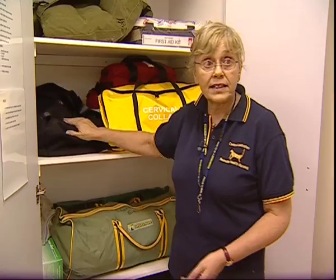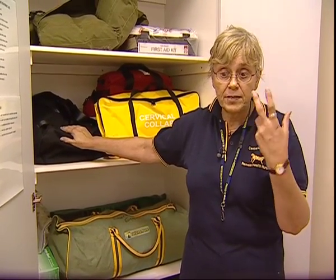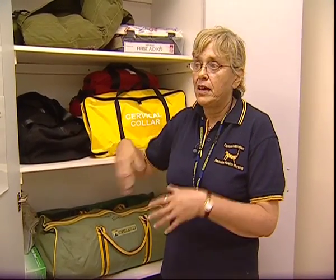Then we've got a bag like this, which is full of all the odd bits and pieces, like we were looking for something to keep the flies off us before, sunscreen, blankets to wrap people in, you know, if they're hypothermic, those sorts of things.